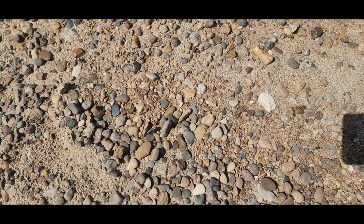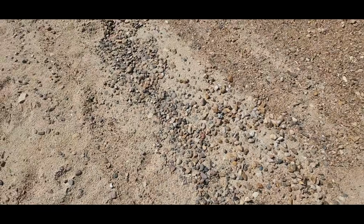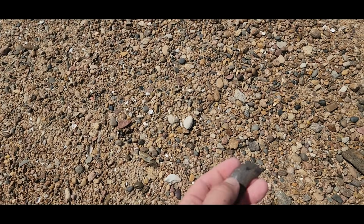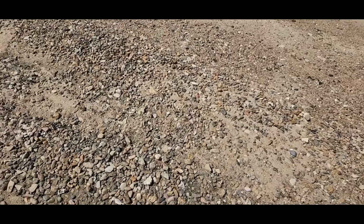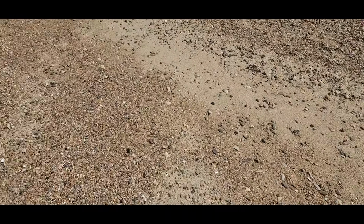Another little beat up agate. Into the bag you go, Mr. Agate. I find this stuff all the time. I believe it is industrial, but I'm not 100% certain. It's really weird. It chips up. It's metallic. I'm going to guess that it's probably industrial slag from somewhere that has just tumbled way down the river.